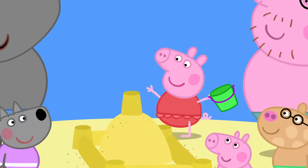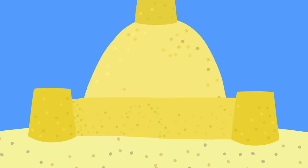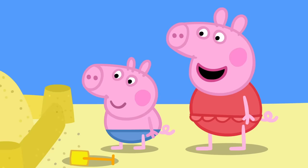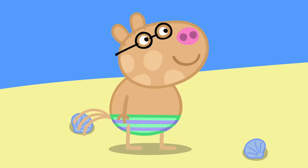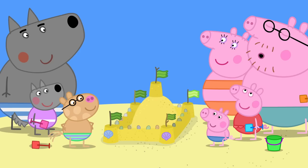Now it needs the bobbly bits. What are bobbly bits? All castles have bobbly bits on top of the walls, like this. Wendy Wolf is using pebbles to make the castle's bobbly bits. And it needs flags. Peppa and George are collecting little sticks and some seaweed to make flags. It needs windows. Pedro is using shells to make windows. There. What a fantastic sandcastle.